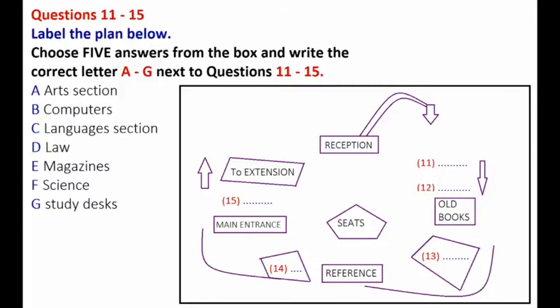Then, just between reception and the door here, is where we decided to put the computers. But the computer magazines are in the magazine section, as we found too many went missing here. Okay, is that everything?